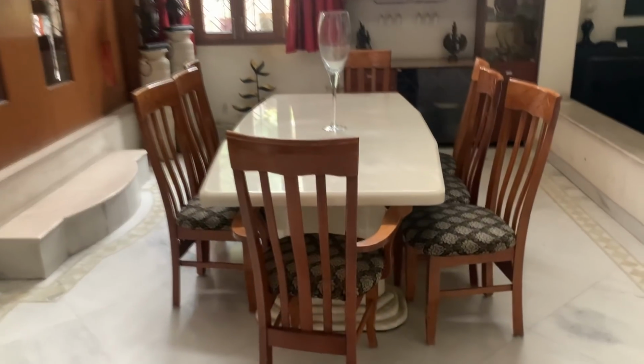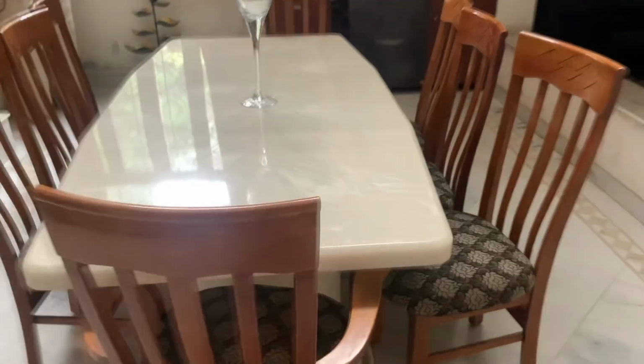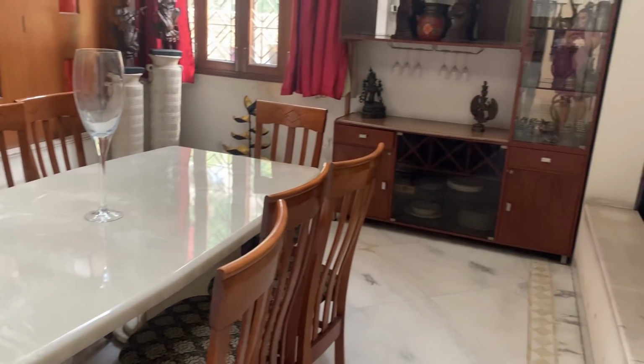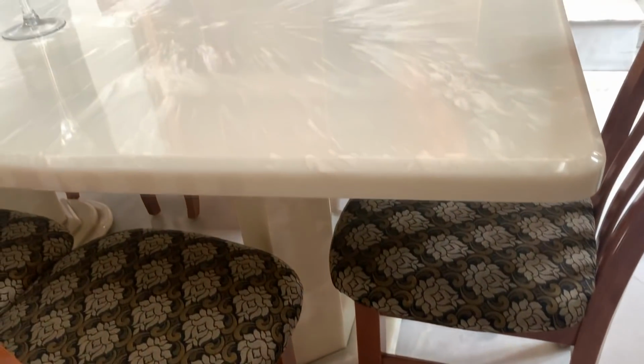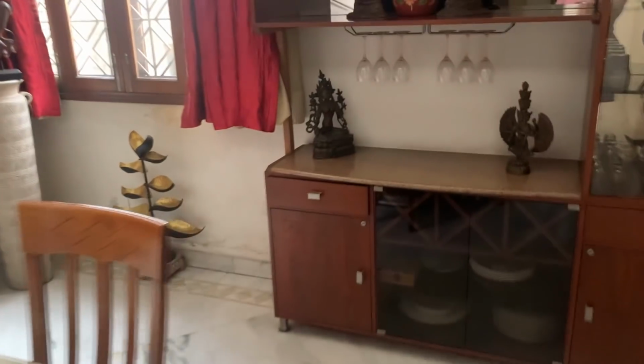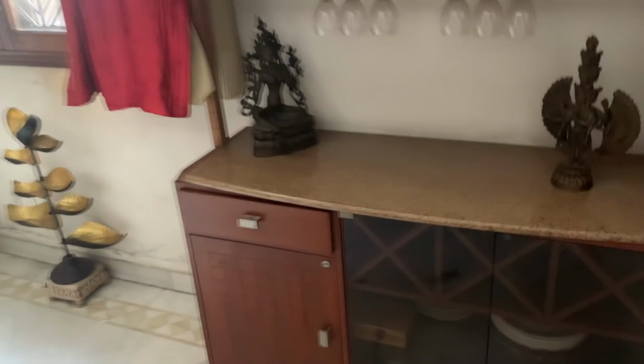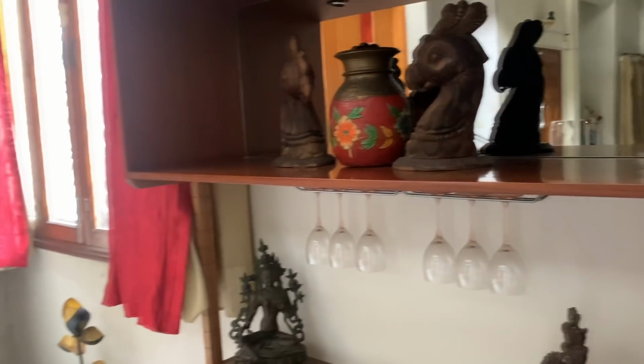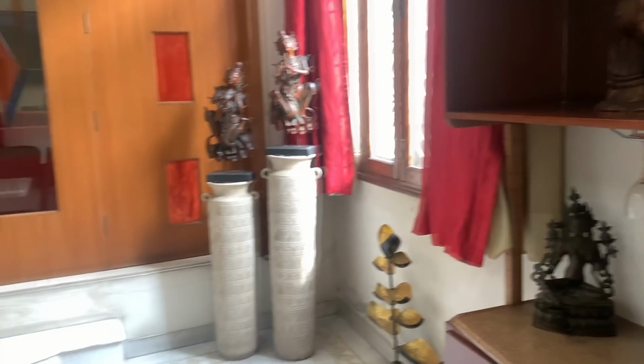This is my dining table. So this is a very interesting piece in the house because this entire dining table is a huge slab of marble. It's really heavy, you cannot push it, you cannot do anything. Then here we have the bar, which is arguably the least used area. For some reason we have a bar but we never make drinks over here.